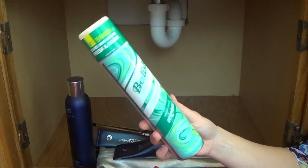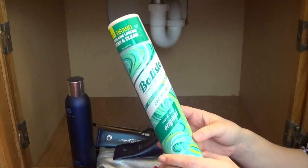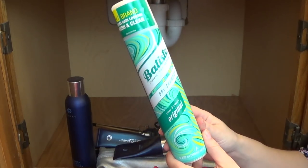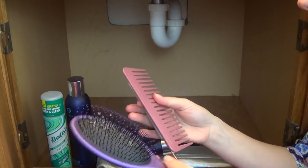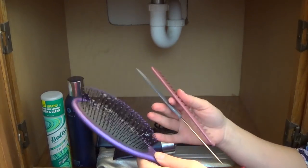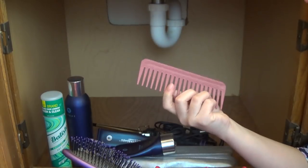I also have some dry shampoo. I really love the dry shampoo from the luxury hair care company that I work for, but I recently ran out of it, so I just bought this, or keep the Batiste one as a backup. Brushes in here, I have a little rat tooth comb, my regular wet brush, and then this little comb, which I can probably get rid of. I don't really use it that often.